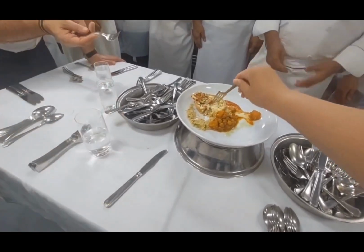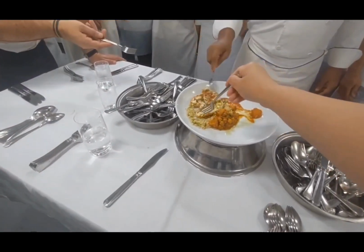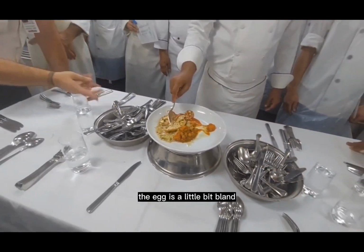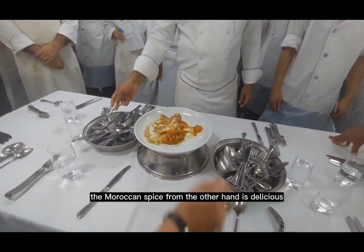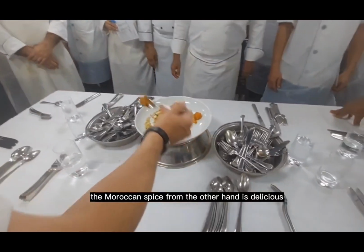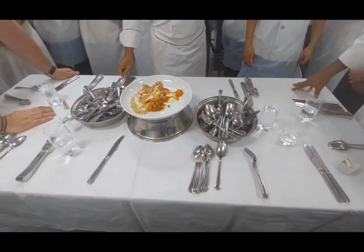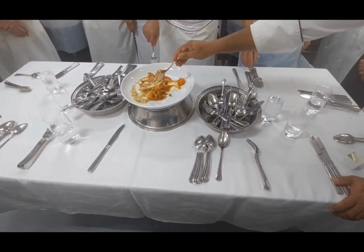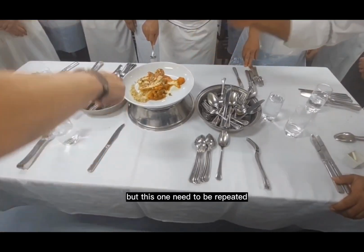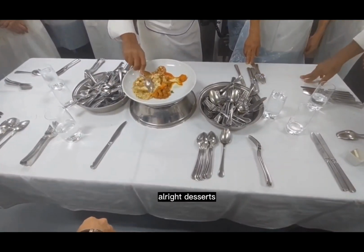Take it from the shell, yeah, so your pastry also dries out a little bit. The egg is a little bit bland. Your Moroccan spice, on the other hand, is delicious. Olive oil. So after yesterday's high, today's low. Okay? Fix it. Small pinch you have to fix, but this doesn't need to be rebaked. All right, desserts.